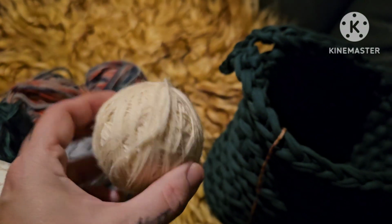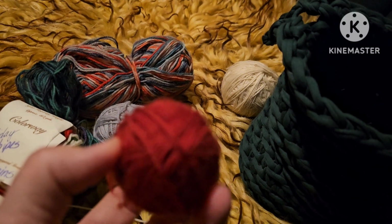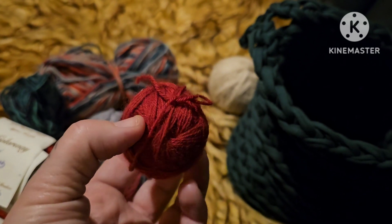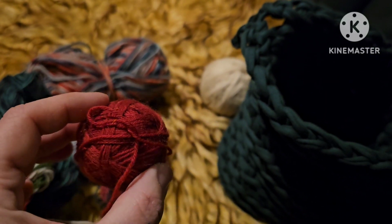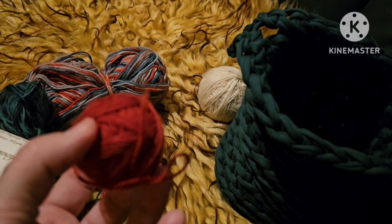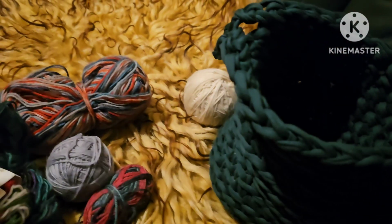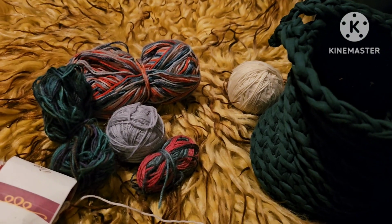I have white. Sorry, reaching here. I have this red, but I just remembered this is plant dyed, and I have never plant dyed with this cochineal before, so I don't know if this could bleed, and if I use any white then I'm screwed. So since I don't know, I could test but don't feel like it, so I think this is a no. Yeah, that's pretty much what I have. So, not a lot.